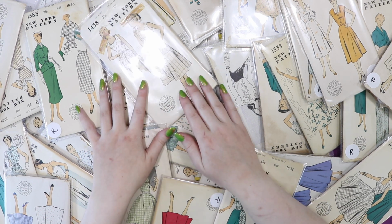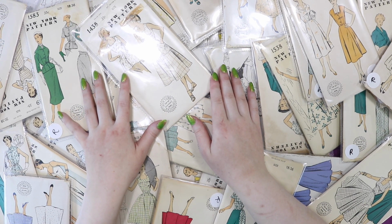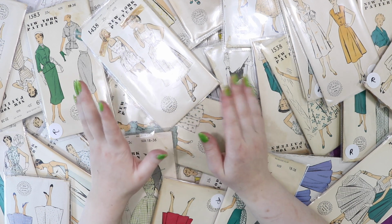So today I'm going to take you through a bunch that I counted and listed, oh god, over a year ago at this point. And these are more from my New York pattern lot. These came out of a general store from Mississippi, if I recall correctly. I have a video about organizing them, and I also have a video taking you through the size 14 and the size 12 patterns. So we've slowly been moving up the scale.